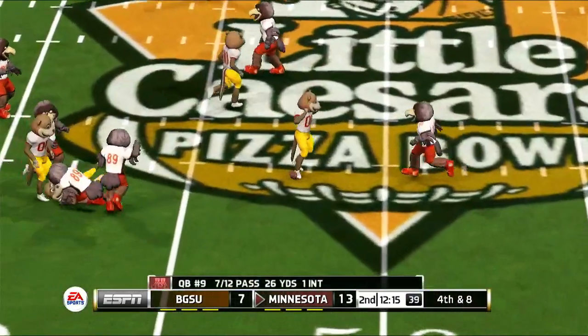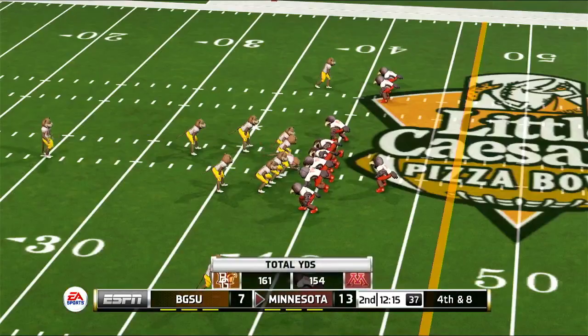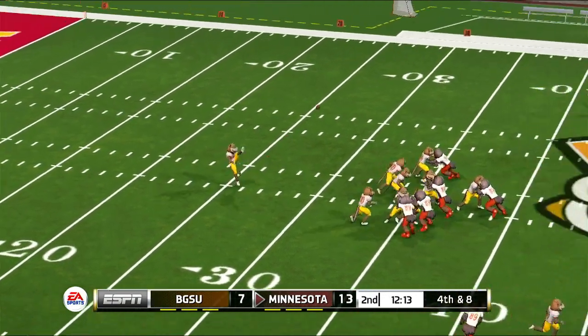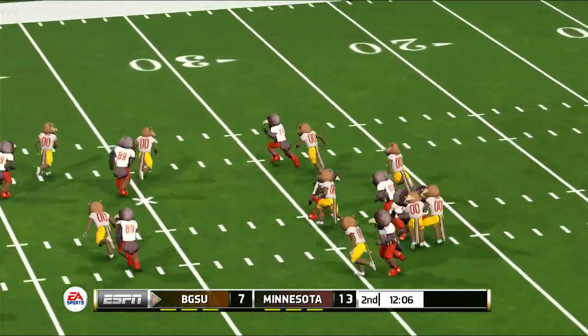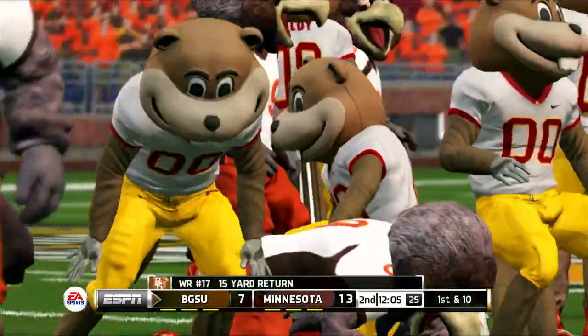Throws out and through his hands. They're going to be forced to punt it away here. The defense held their ground on that play. The quarterback just wasn't able to find any open receivers. They get this one off, and it's a beauty. He's out to the 30. He makes it to the 32-yard line.